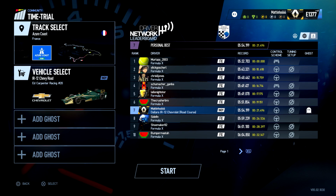I did make an error at James May corner, maybe ran it a bit too deep, but I don't think I would have found 2 seconds, which would have got me up into 6th place or maybe even higher. But either way, I'm very, very proud of that run, considering it's like 21.5 seconds off the top time, which was a Formula X car, and someone did it on a controller, which is kind of impressive, I think. But I'm very, very happy with that time.